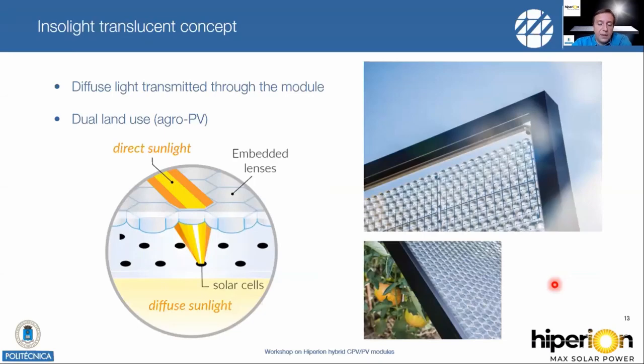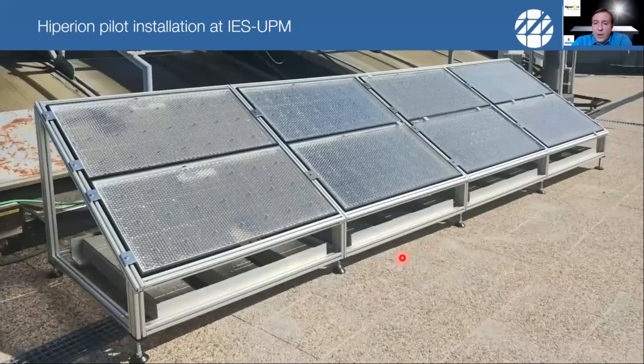In an alternative architecture that Laurent Coulot will talk about, they have also created an architecture with a transparent backplane that would allow for a dual land use, especially because the diffuse light will pass through the module and can illuminate, for instance, crops for agro-photovoltaic applications. A pilot installation, a pilot plant of these InsoLight modules has been installed at the rooftop of our institute as part of the efforts of the Hyperion project to take this technology to industrial maturity.